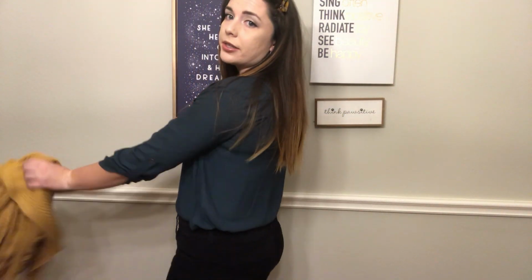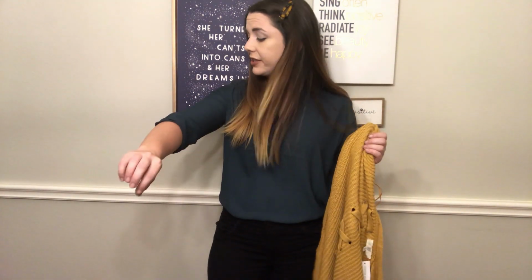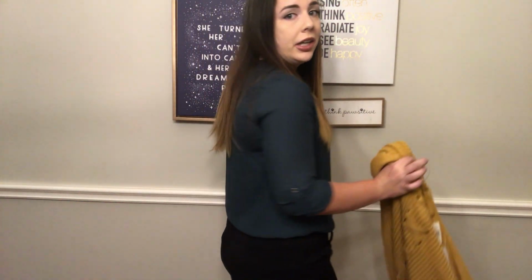But now we can talk about this top that they also sent me. It is a 3/4 sleeve with a button detail right there, nothing too fancy, and it's just a very simple V-neck. I am wearing this with a black camisole underneath just because it is very, very thin. But this is a very elegant, classy, kind of timeless look. This is something I feel like you could either wear to the office or even to a Christmas party because it is the right color for that.